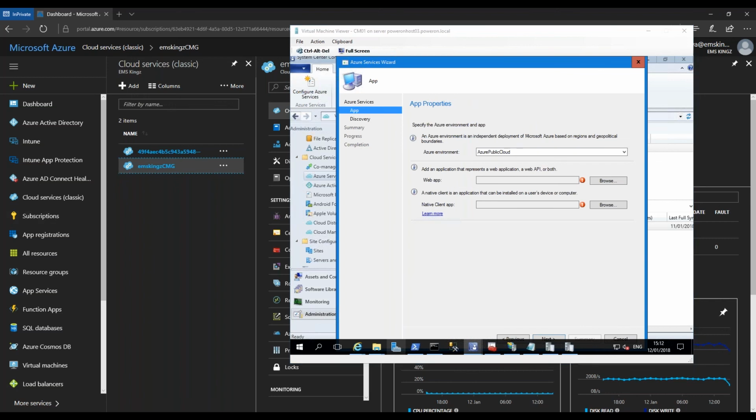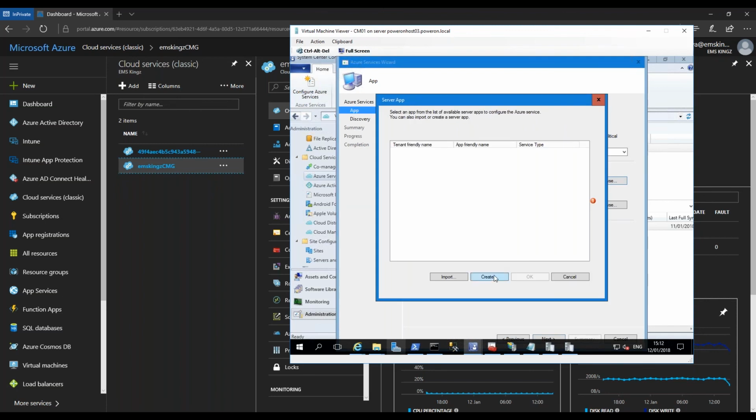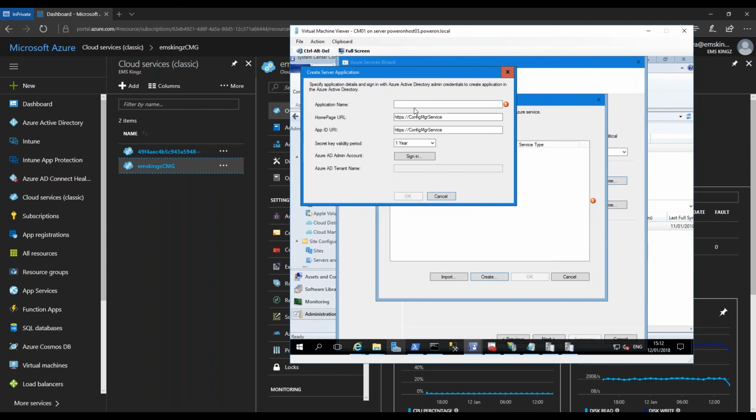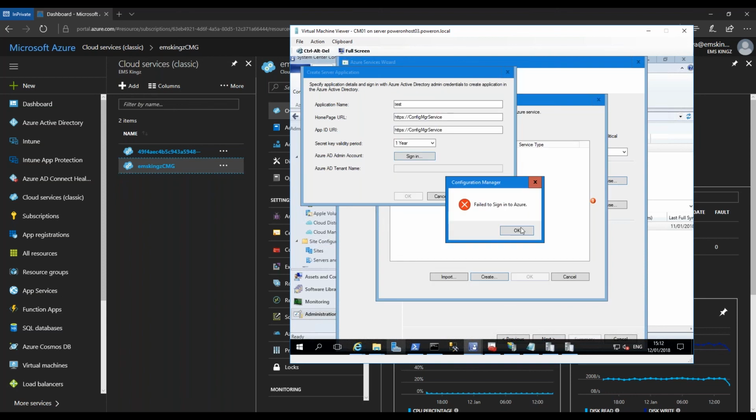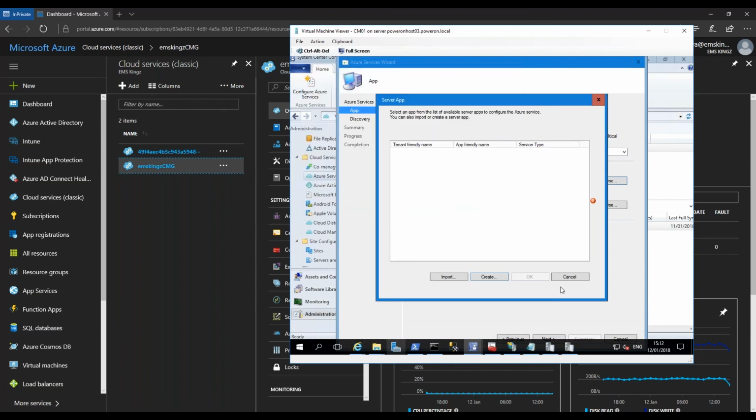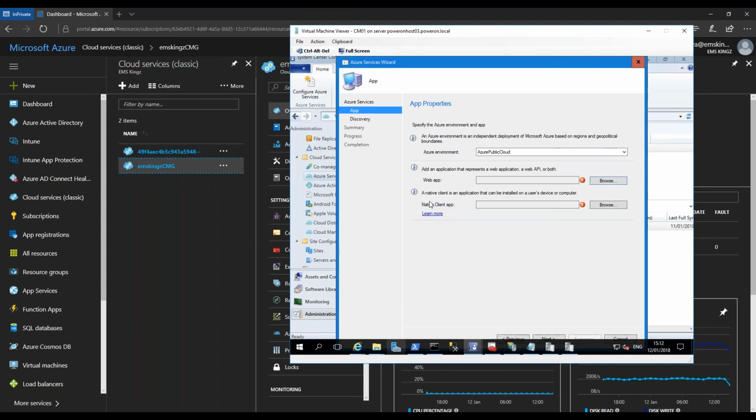Next, we need to configure Azure AD discovery. That's the ability for Config Manager to discover. You'll be familiar with the discovery options in Config Manager, but we can now discover identities that have been synchronized to Azure AD, so we can synchronize from Azure AD as well. For that, we need to create a web application. In the administration pane, I've already created one here.